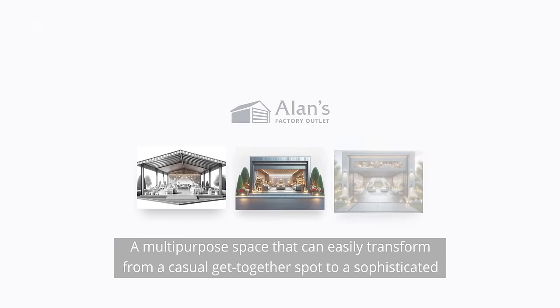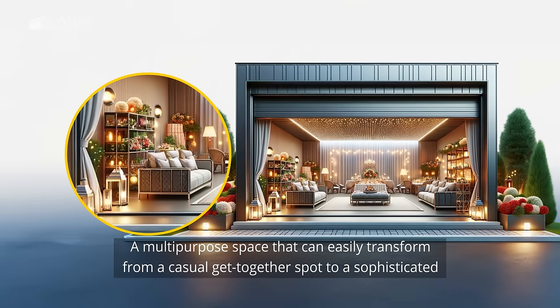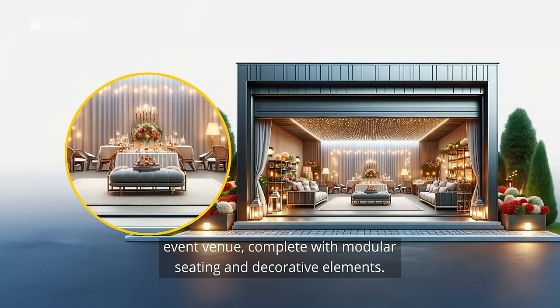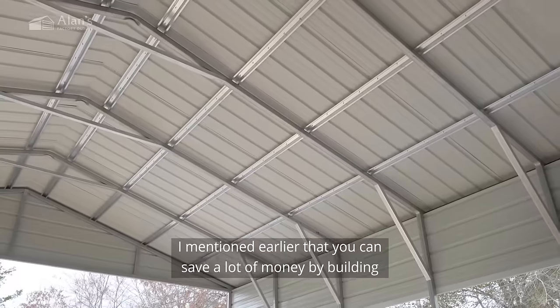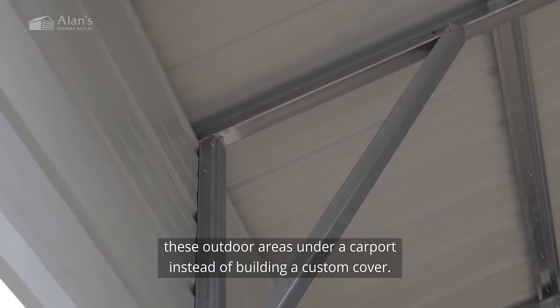A multi-purpose space that can easily transform from a casual get-together spot to a sophisticated event venue, complete with modular seating and decorative elements. I mentioned earlier that you can save a lot of money by building these outdoor areas under a carport instead of building a custom cover.